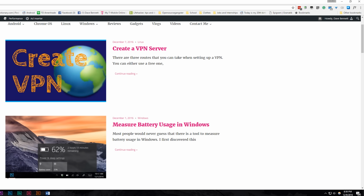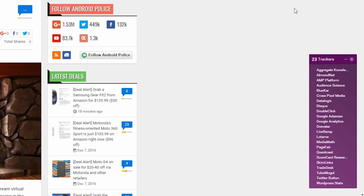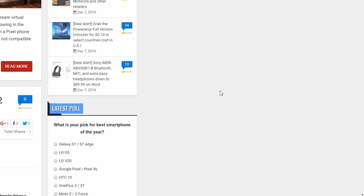Some websites have a whole lot tracking you. So I'm gonna go to Android Police. But like, if I go to a website like Android Police, it's insane the amount of trackers that they have. It's like 23. Now, trackers aren't necessarily a bad thing. I mean, lots is just ad stuff and just things tracking what you're buying, what you're clicking, but still, it can probably slow down your browser and is just annoying. And like I said, if you're a privacy freak, then you probably don't want things tracking you.